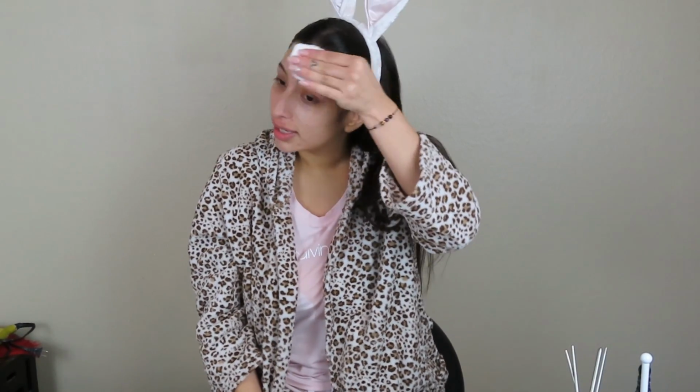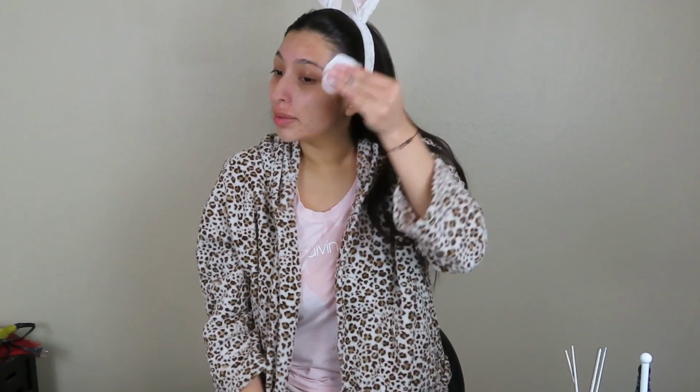And the one that I'm using is the Thayers facial toner. This comes with witch hazel, so it's really nice, and it has rose petals in it. And so this, I will just kind of glide up everywhere. And as I am toning, I'm also drying my face from all the extra water that I had.